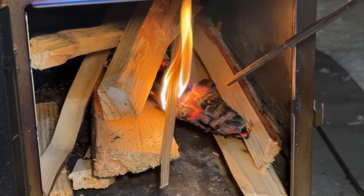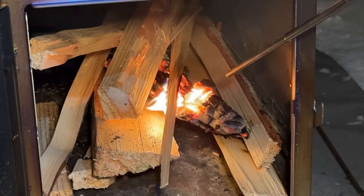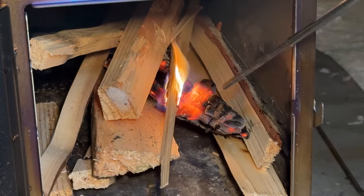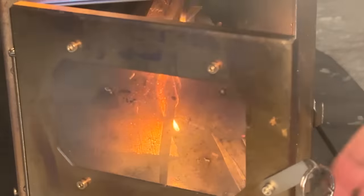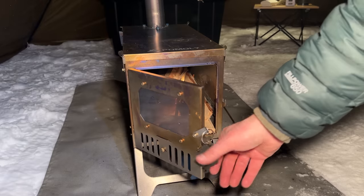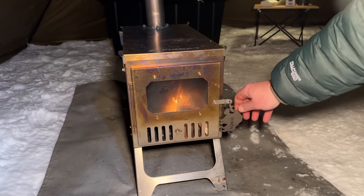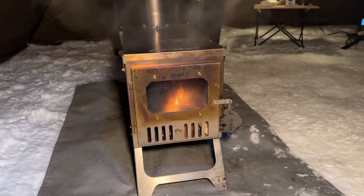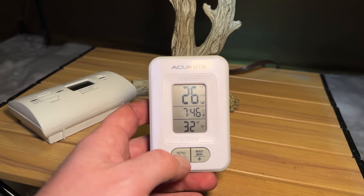There we go. Let's see if that'll keep going. Get it nice and toasty in here. So it's currently 26 degrees Fahrenheit outside, 32 inside.